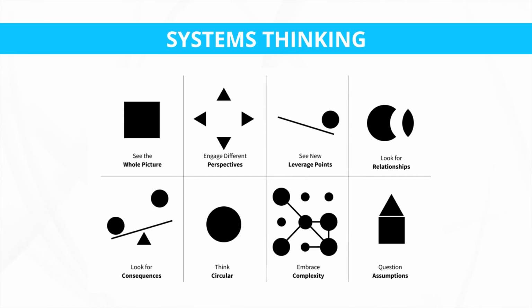Systems thinking is an interdisciplinary approach to understanding, analyzing, and addressing complex problems. You're going to analyze the interactions, relationships, and interdependencies among various components within a system. In this type of thinking, you emphasize viewing a system as a whole rather than focusing solely on the individual parts, and recognizing that changes in one part can have a ripple effect throughout the entire system. Systems thinking involves recognizing patterns, feedback loops, and unintended consequences, as well as identifying leverage points where interventions can have the most significant impact on a system's behavior and outcomes.